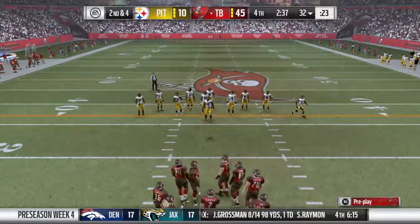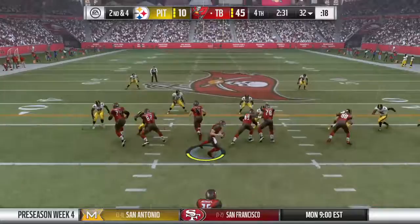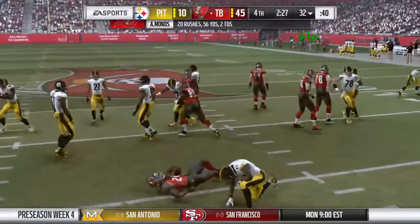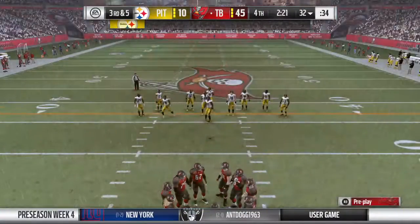2nd down and 4. Looking to jam the receivers at the line here. Press coverage look defensively. They'll give it to him right up the gut. And this time not as successful as he'll get back to the line of scrimmage and no more. No gain on that one, and it's going to bring up a 3rd down.